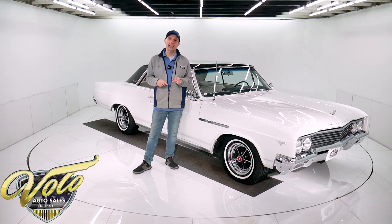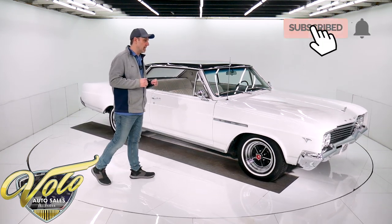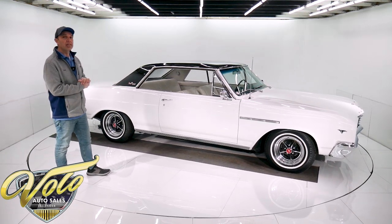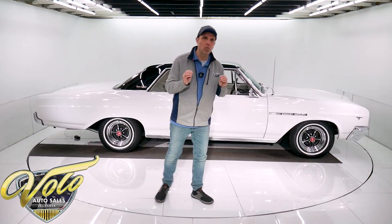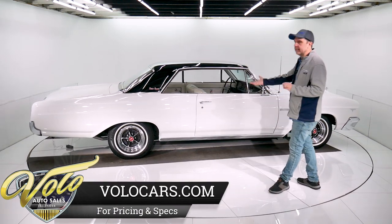Right now, I'm excited to take you for a spin in a 1965 Buick GS Grand Sport. 61,000 actual miles, there's no question about it. This car is such a sweetheart. It is a rust-free, damage-free body. It is so clean and straight.